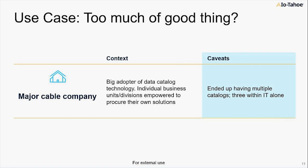Not tremendously, because you had different departments and different standards. The only thing I'll say is that the organization was big enough that having all those tools within the business units wasn't necessarily a bad thing. Having three within IT was a problem. It did mean each business unit could choose the tool set it wanted to work with.